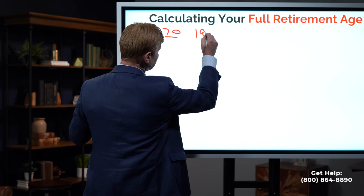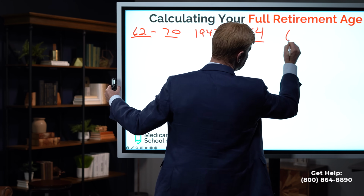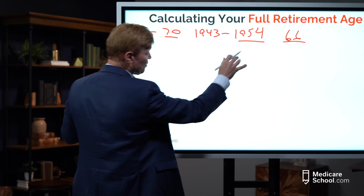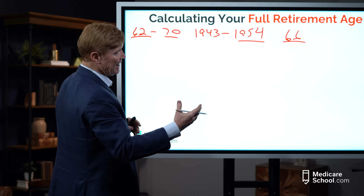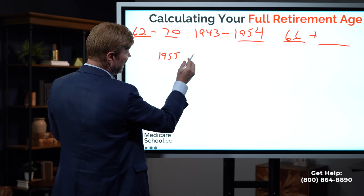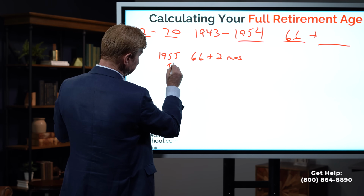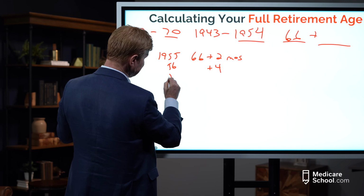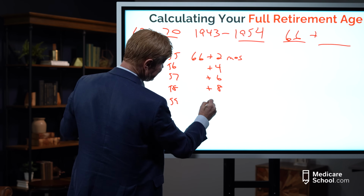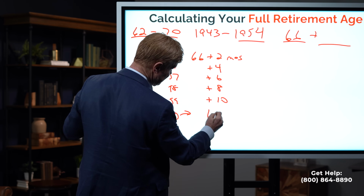So anyone born between 1943 and 1954 has a full retirement age of an even 66. After 1954, the Social Security Department began to add a certain number of months to people's full retirement age. Anyone born in 1955 would have a full retirement age of 66 plus 2 months. If they're born in 1956, they added 4 months. 1957, 6 months. 1958, 8 months. 1959, 10 months, and then anyone born in 1960 thereafter is going to have a full retirement age of 67.